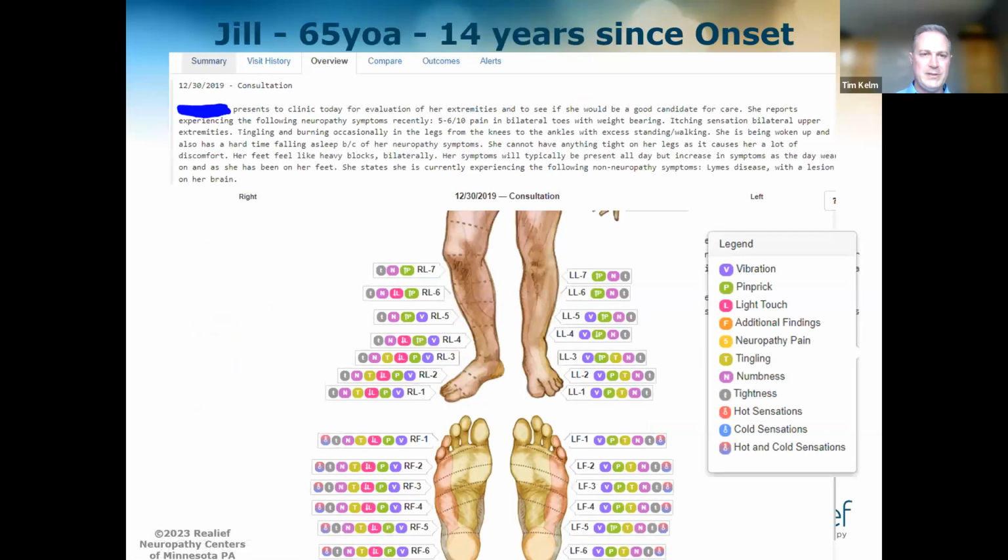This is Jill. You might know her. 14 years since onset. Again, we see once it's bad enough that we're tracking some sensory abnormalities towards the knees, we get a lot of patients like that. She has a lot of pain, has a hard time falling asleep, her feet feel like blocks. These are very common presentations that we'll see with patients.